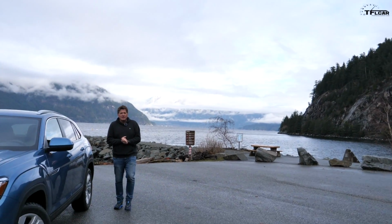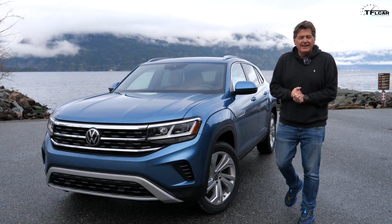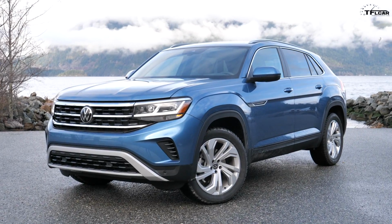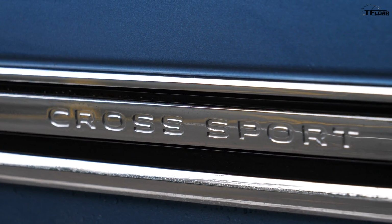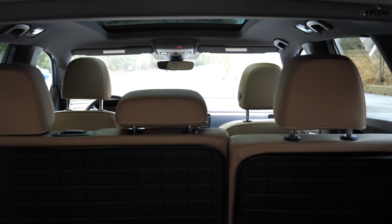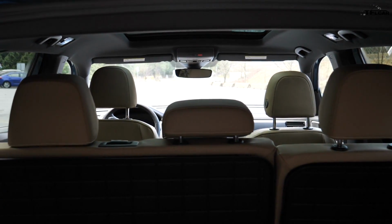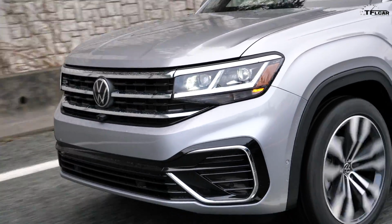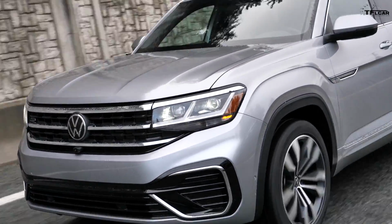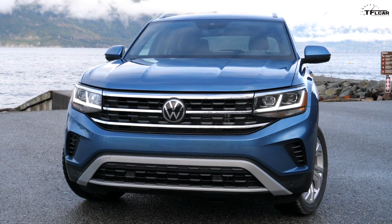Let me ask you this simple question. Are you guys into German cars and into sport? If so, meet the brand new Volkswagen Atlas Cross Sport. Or is it Cross Sport? Yeah, it's Cross Sport. It's basically an Atlas that's missing the third row. And in this video, we're gonna go over all the features. We're gonna tell you what makes this car cool. We're gonna find out just how well it drives up here in beautiful British Columbia. And let's start by going under the hood.